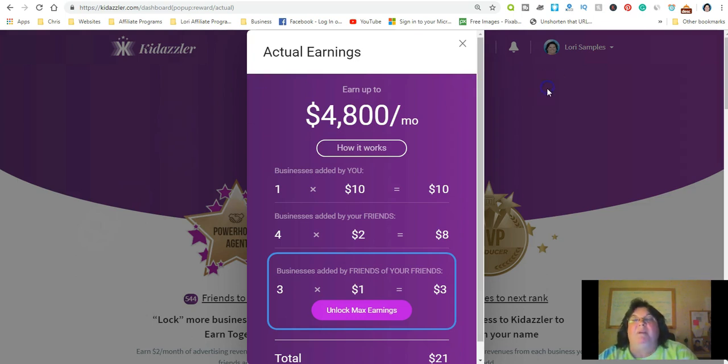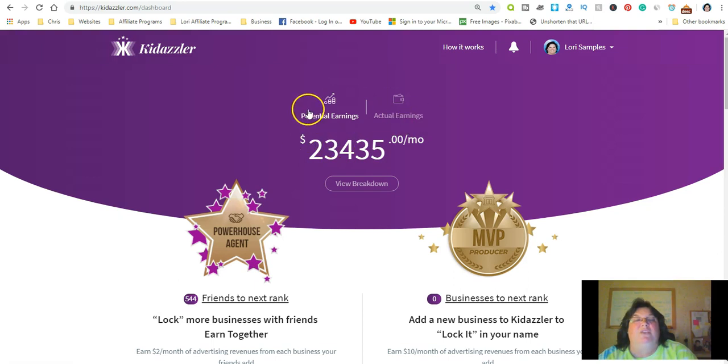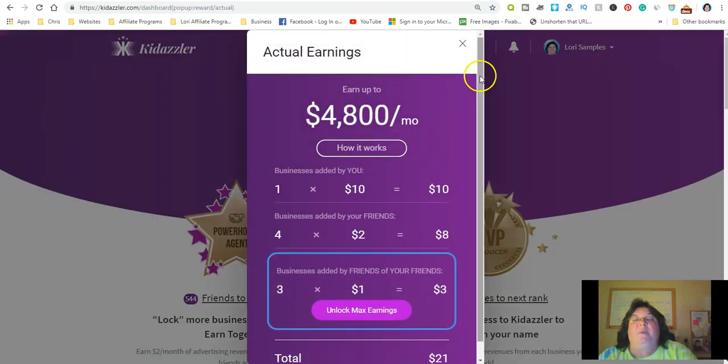Now, I'm out on my account. There's my name right there. You can see right there. And there are two things that you can do. You can go to potential or you can go to actual. And I'm going to talk about actual because that is reality right now. Okay, so my actual recurring income at this time is $21 per month. And I'm going to show you how that breaks down.